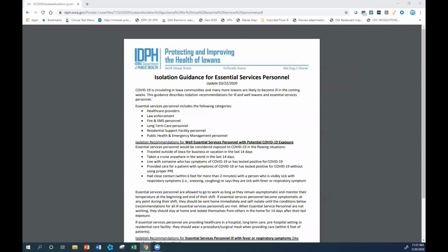A question: when you say department, are you talking about public health or DIA in the requirement to report cases by law? I'm talking about the Iowa Department of Public Health. So there is a reporting order in place that requires by law that positive COVID-19 test results be reported and negatives be reported to the department.